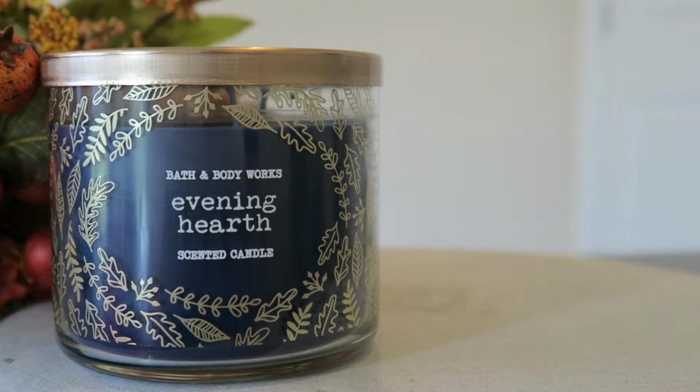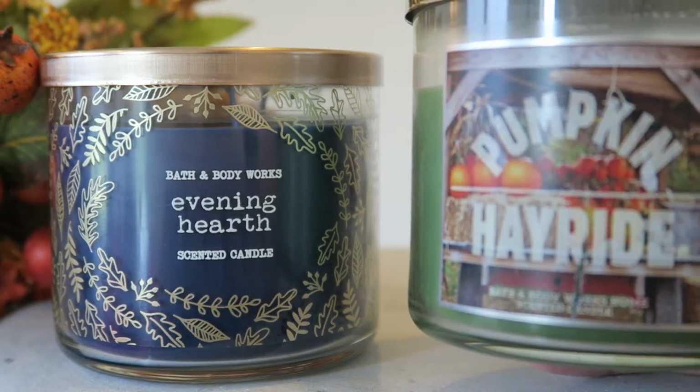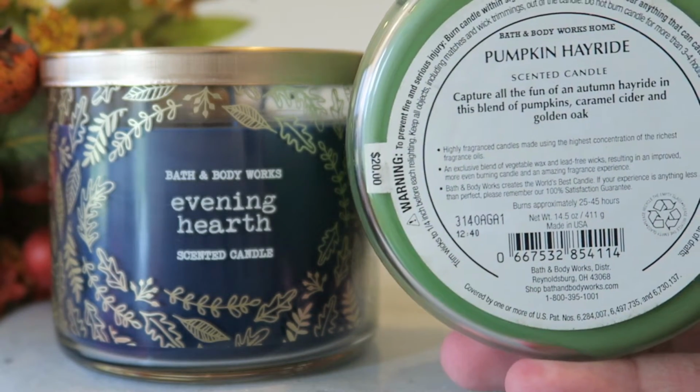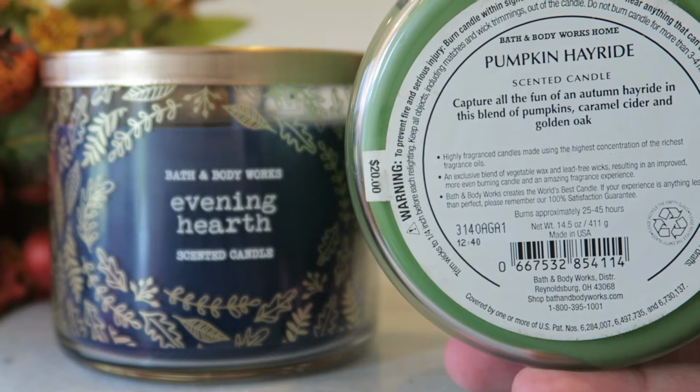The other one, as we go through the collection, my idea was let me pull out the cashmere things, pull out anything that's an apple wood or a cedar wood or something that has cardamom in it. That would bring me to Pumpkin Hayride, which I think was kind of a love or hate scent. Came out back in 2013. For me, it was definitely a hate after I lit it, at least. And that was pumpkins, caramel cider, and golden oak.